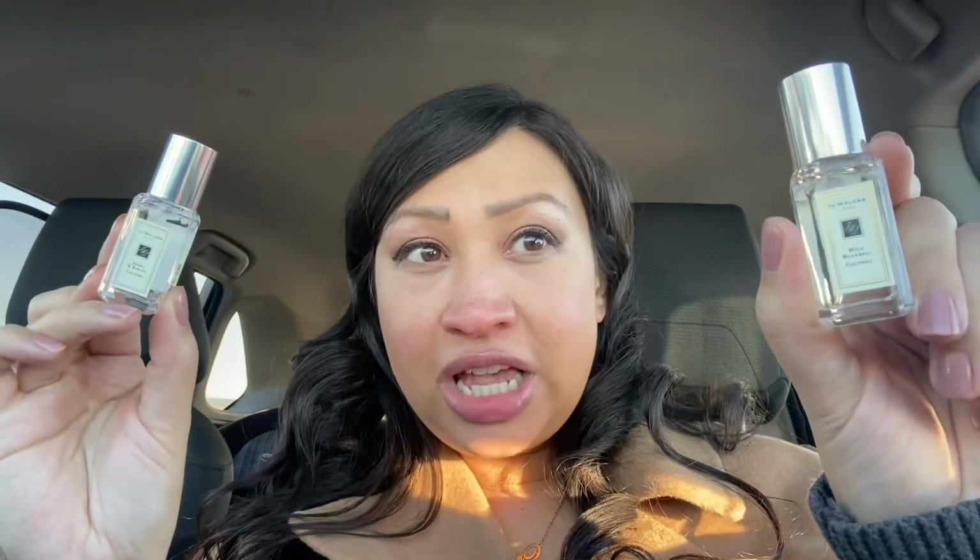The next fragrance I want to talk to you about is this one, and that is Wild Bluebell. Wild Bluebell has kind of become famous as the signature fragrance of Meghan Markle. So I was intrigued to try this out.